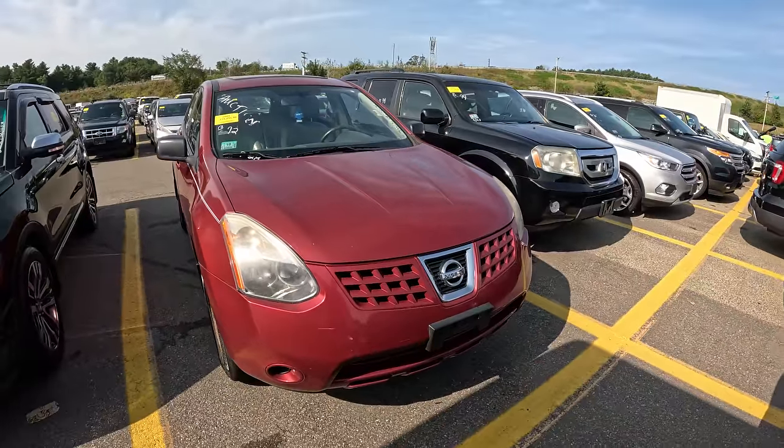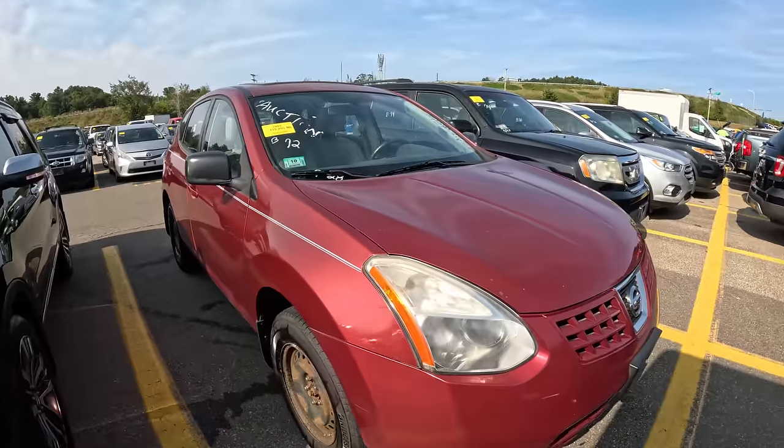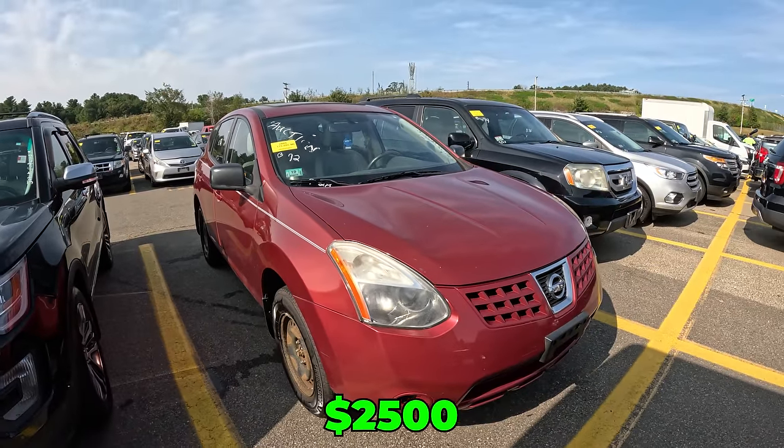Rogues, terrible transmissions, but quick sellers, because it's a small SUV. People really like small SUVs. This would sell quickly. I'd probably pay for an 09 with 119,000 miles $2,500, you can sell it for $5,000. All day, especially going into winter.